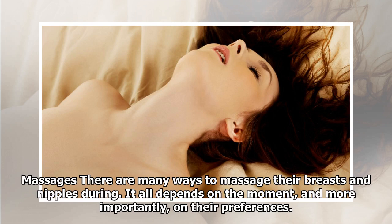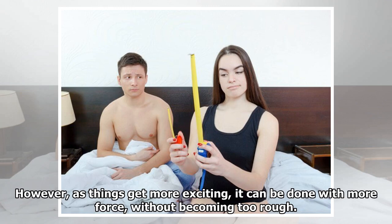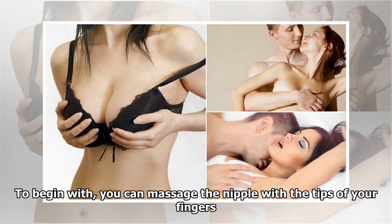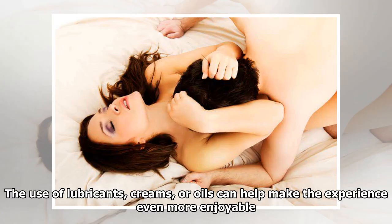Massages. There are many ways to massage their breasts and nipples during foreplay. It all depends on the moment, and more importantly, on their preferences. Almost always it should be done lightly and delicately. However, as things get more exciting, it can be done with more force, without becoming too rough. To begin with, you can massage the nipple with the tips of your fingers. Then, using circular motions, you can extend out to the full contour of the breasts. The use of lubricants, creams, or oils can help make the experience even more enjoyable.